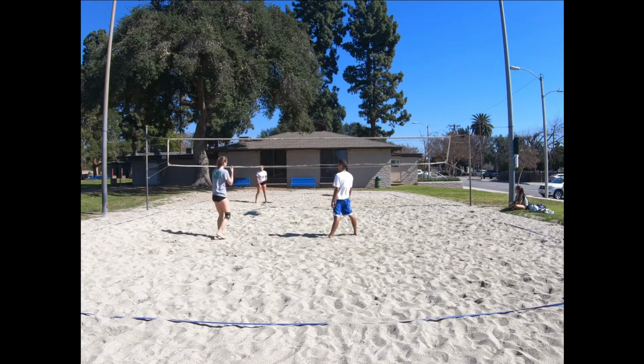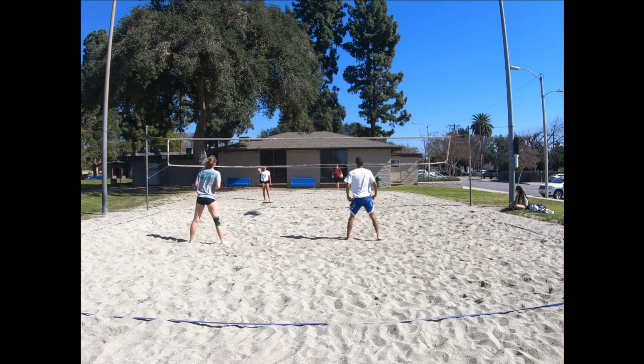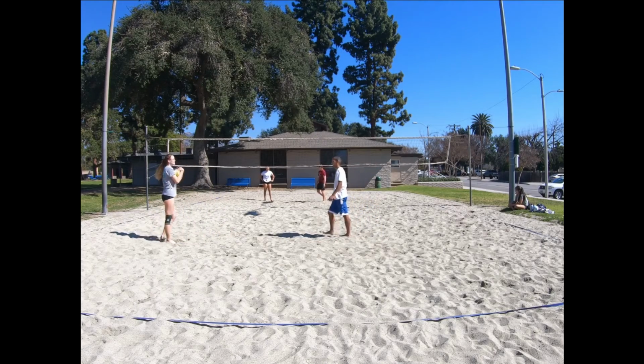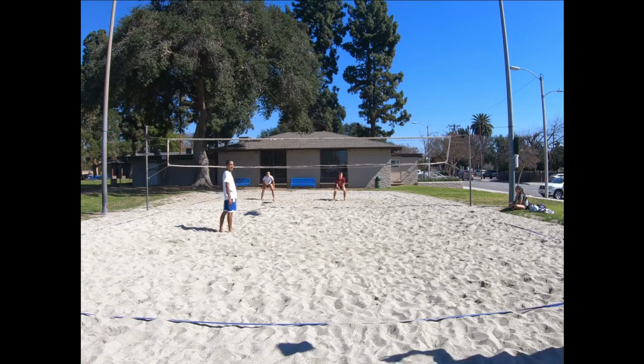Kaylin's line shot seems to be working. That seems to be her best weapon at the moment. Let's see if they can keep it. Josh's strongest weapon seems to be setting with his hands. Josh goes with another jump float. Oh, just barely. Paintbrushes it. 16-16. Riley back to serve.